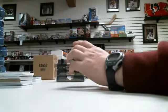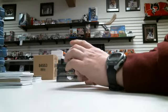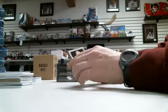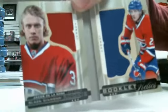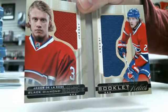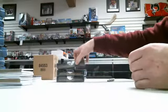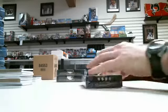We have a Black Diamond Rookie Booklet Relics, 71 of 299 for the Montreal Canadiens, Jacob Delarose. Everybody else does. I guess you can't hear me.